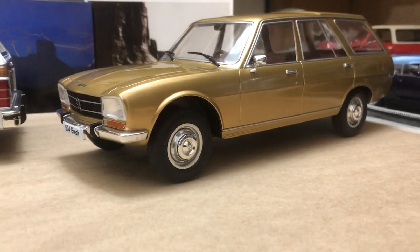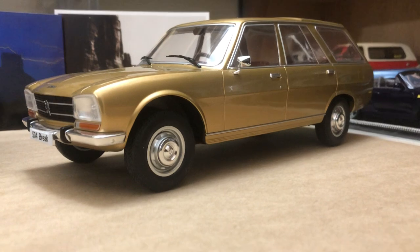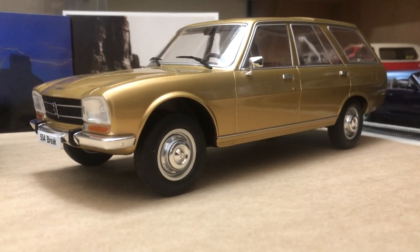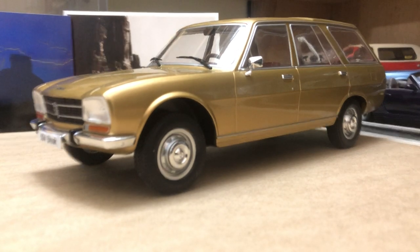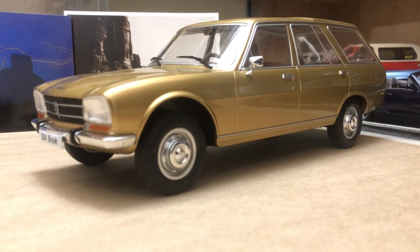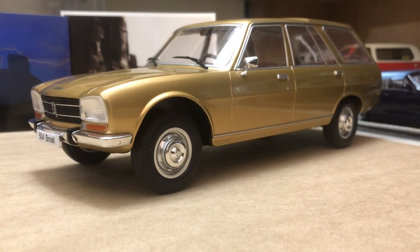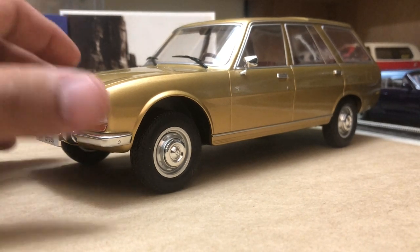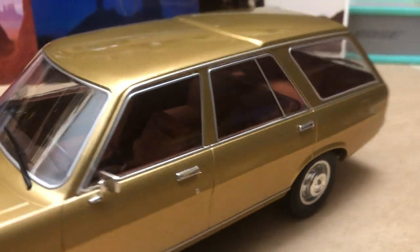The other thing is they produced a lot of these. Model Car Group, this is like their second or third run. I think this casting has been out for a while. I've seen colors in beige, and I think there was a greenish one. Then they did a French police one. And then they did this current run, which is this gold car with the brownish brick interior, which I thought was stunning. I really like it in this car.